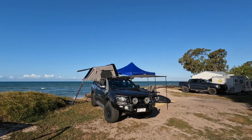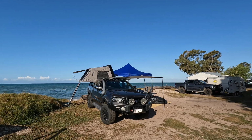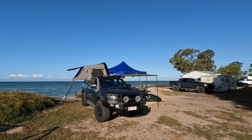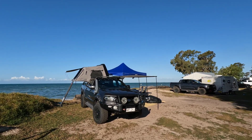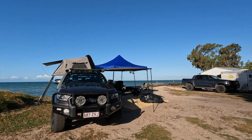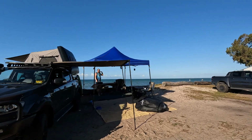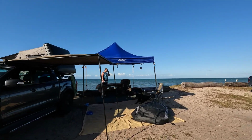Hey guys, we're at Burrum Head's Campground Beachfront. I love it. I don't want to go home. Oh, it's a bit windy here, you can probably hear that, but we'll get through. And we're lucky enough to bring our boy today, so I'll just head on over.